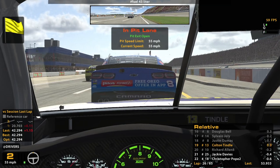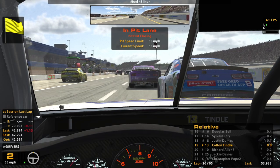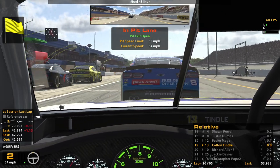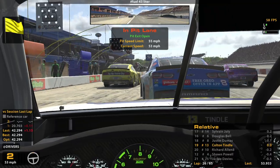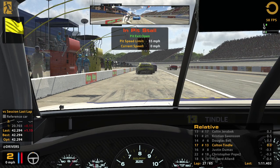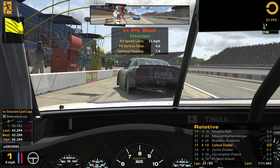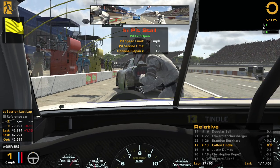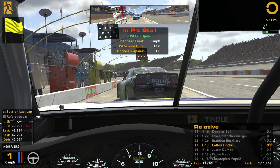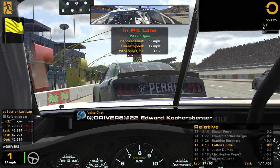Pit lane speed limit is 55 miles per hour. We'll need to stop again. Box in 5, 4, 3, 2, 1, box now. Let's see. Okay. Optional repairs. Oh, I hit the wall. That's right. Not gonna worry about that. That's probably affecting it. Not at all. We're done. Get going.